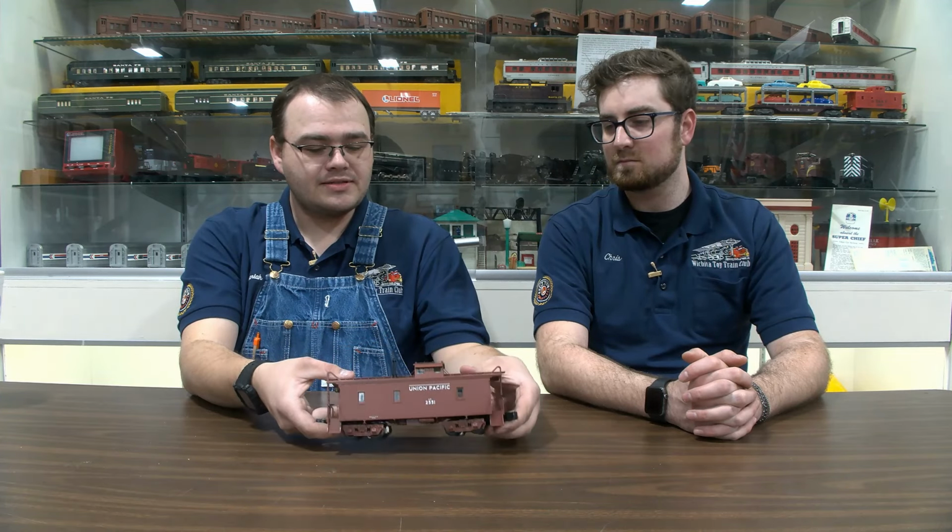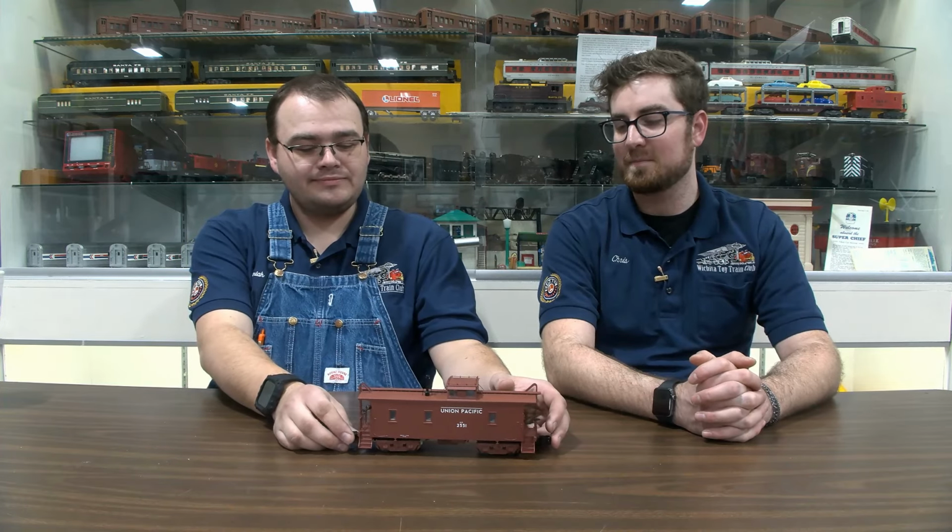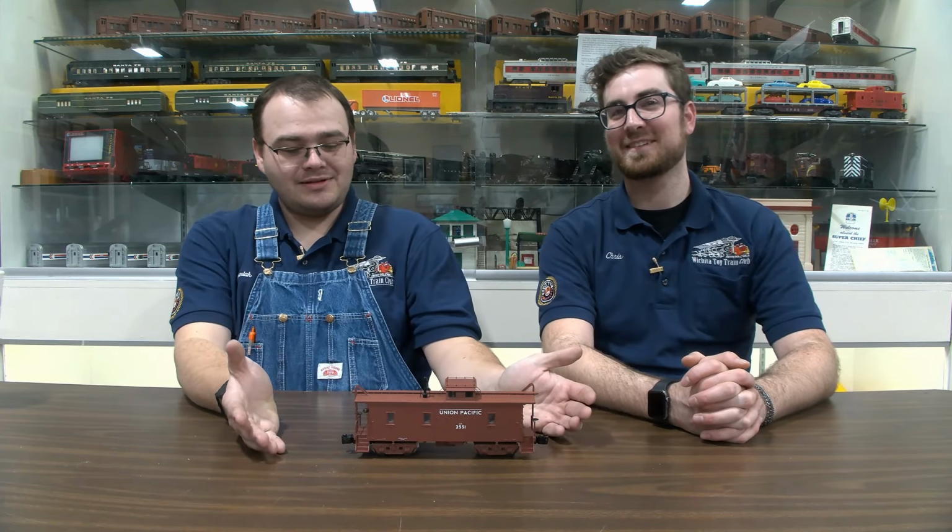And the other thing is, this was cataloged on the page with the Vision Reefers. So it was logical that this was a Vision Line caboose, but this came in an orange box. Right. Nothing says Vision Line on it. I like the black box. It's very different. It makes me feel special. But there's nothing wrong with it.